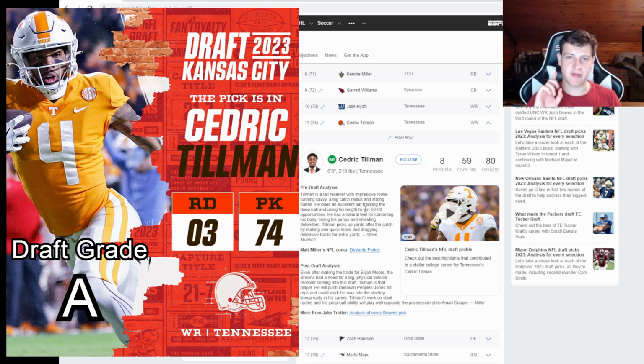However, he has phenomenal hands. He has really good athleticism. He's really good after the catch. And he's just got that jump ball skills that guys like Quentin Johnson do not have. And then for the Cleveland Browns, you can pair him up with Donovan Peoples-Jones. You can pair him up with Elijah Moore, who's going to be in the slot, and then Amari Cooper, who's going to be at the Y. You can put Cedric Tillman on that X, and you have Deshaun Watson just throw that ball up to him.